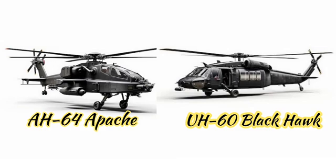Dimensions. Length, 64 feet, 19.5 meters. Height, 16.5 feet, 5 meters. Rotor diameter, 53 feet, 16.15 meters. Weight. It has a maximum takeoff weight (MTOW) of around 22,000 pounds, 10,000 kilograms.